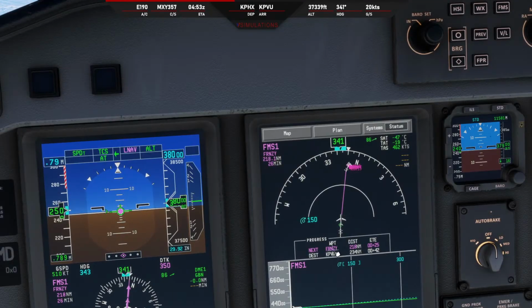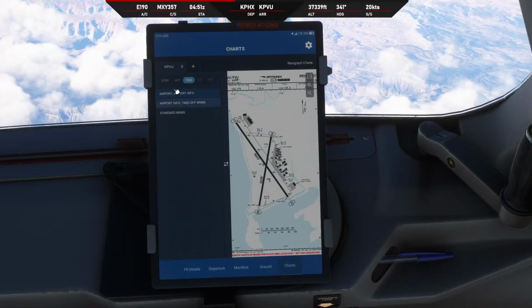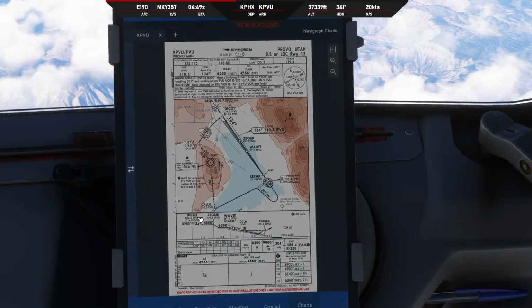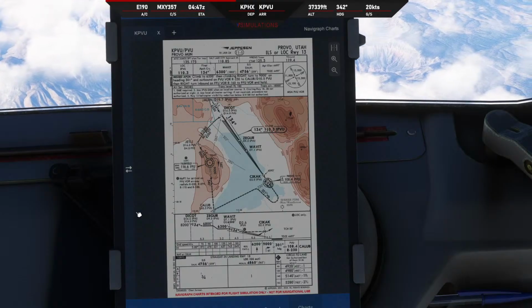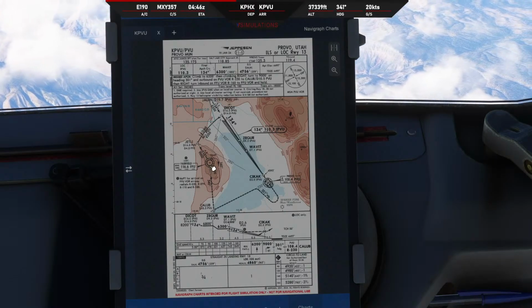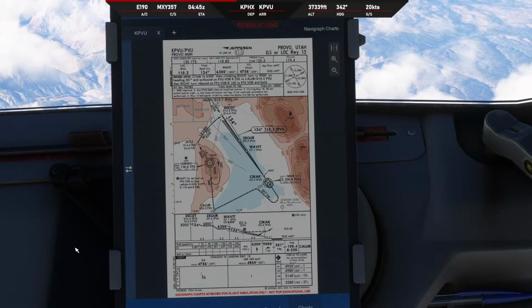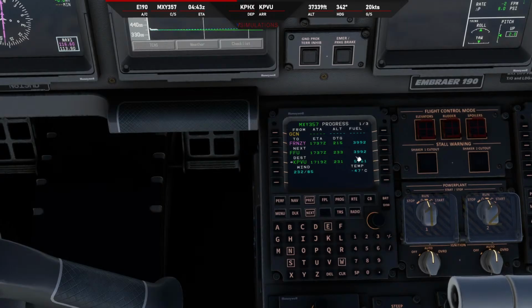So, next is Frenzy. Let's pull up our charts. Let's go to our approach, ILS 13. That's all we're going to need. We're going to hide this. Frenzy is, I don't know, so we got Fairfield as the fix, where we're going to start, which is 16.6, FFU. So if I go distance to go, 233 miles from FFU.